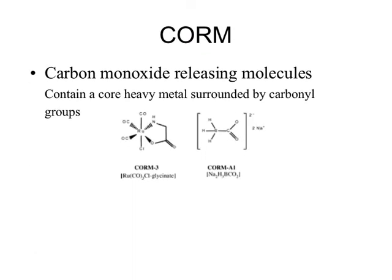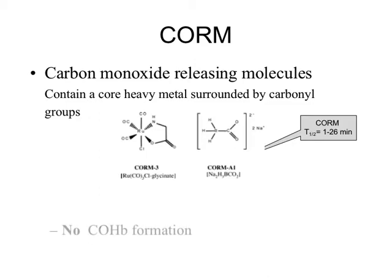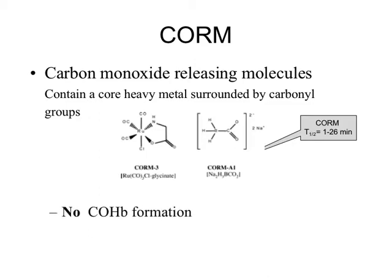But fortunately, we have different molecules. At first, it was heavy metal cores. Now we actually have one that's bound to manganese, some elemental molecules that release carbon monoxide over different half-lives. And with our last iteration, CORM-4, the release is over about an hour or two. And in physiologic conditions where it's beneficial, there's very little carboxyhemoglobin formation.